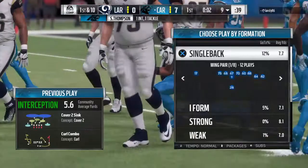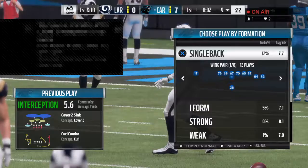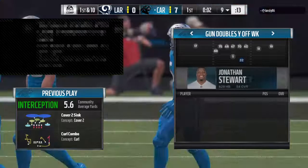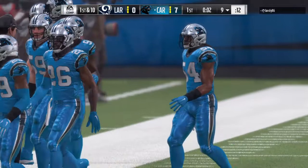So that's back-to-back five drives where they look at the offense. Shaking my head. 2 seconds to go, first quarter.